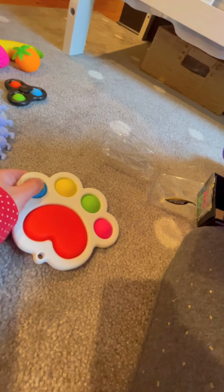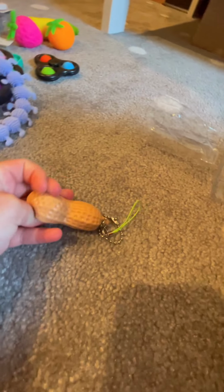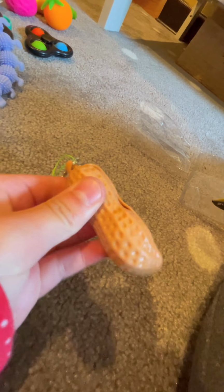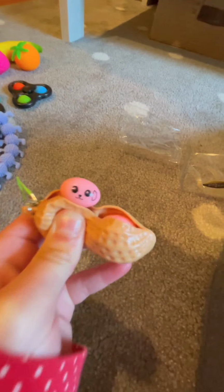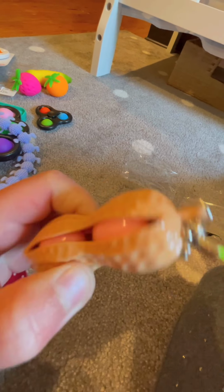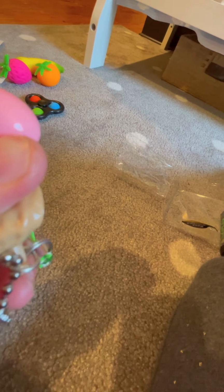I love it. I 100% also recommend. Let me pick one. Okay. This peanut popper, peanut pod. And that's the face, and I think they both have faces. Yeah, there's that face, and then the other one has a face too.